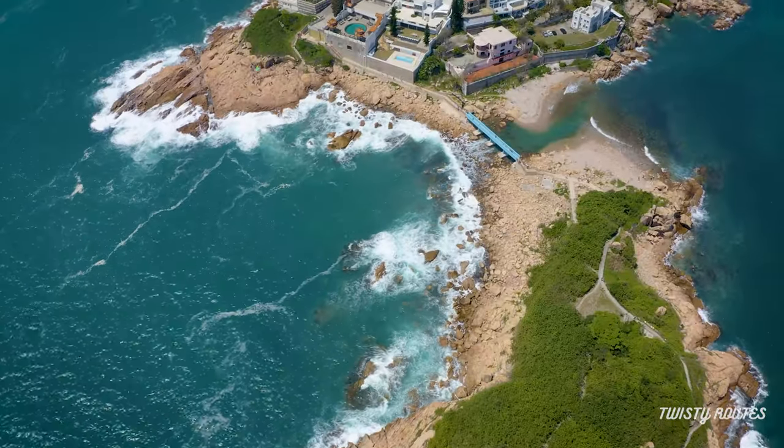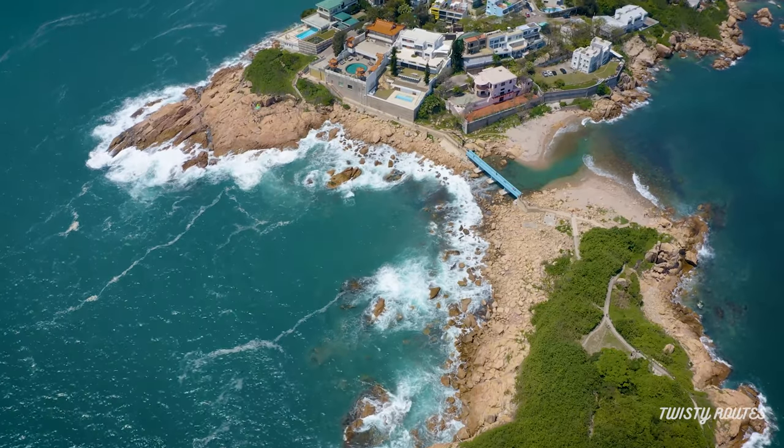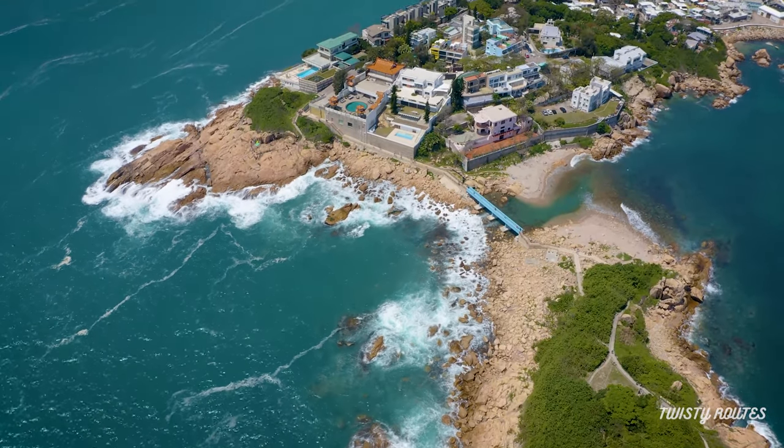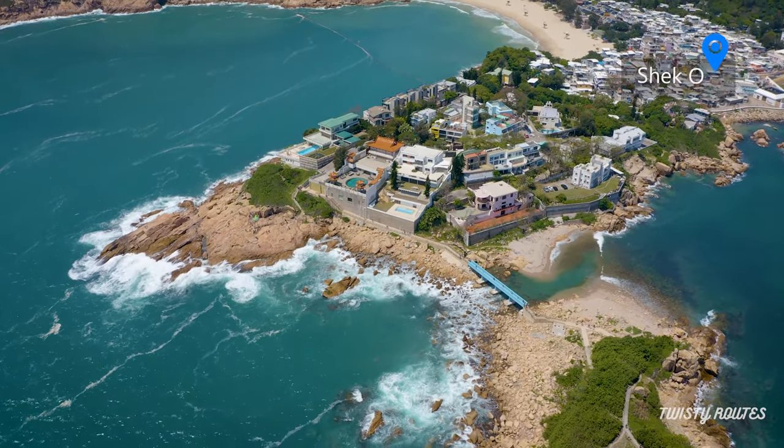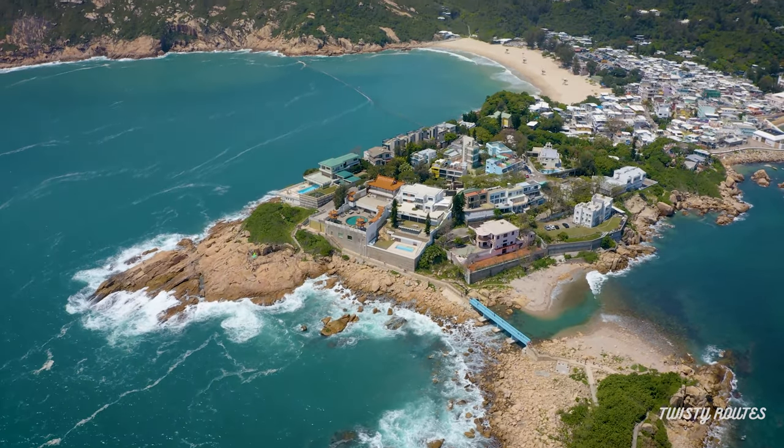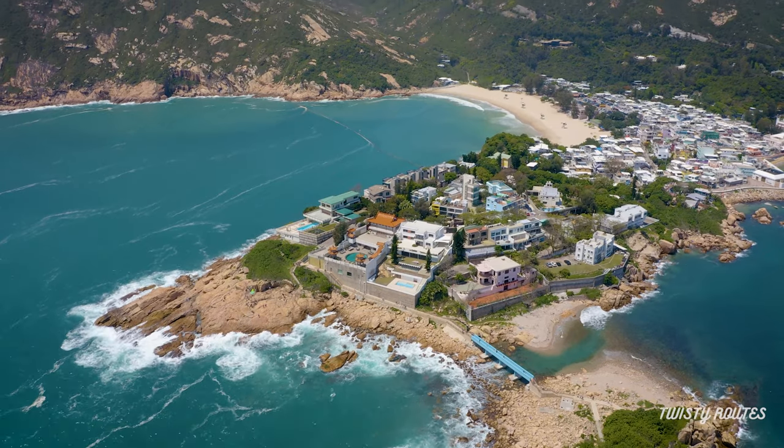Shek O village has a history of over 200 years. Being a fishing village, it was once very famous for its lobsters. Shek O is also known as Rocky Bay.